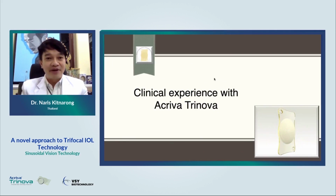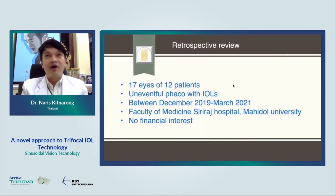So I would like to share my experience with the Acriva Trinova that I have been using for almost 3 years now. Last year I didn't have the Acriva Trinova because of some technical error with my institute, but it has come back again. So this is a retrospective review of 17 eyes of 14 patients who underwent uneventful phaco with the Acriva Trinova implantation between December 2019 and March 2021 at my institute, the Faculty of Medicine Siriraj Hospital, Mahidol University in Bangkok, Thailand.